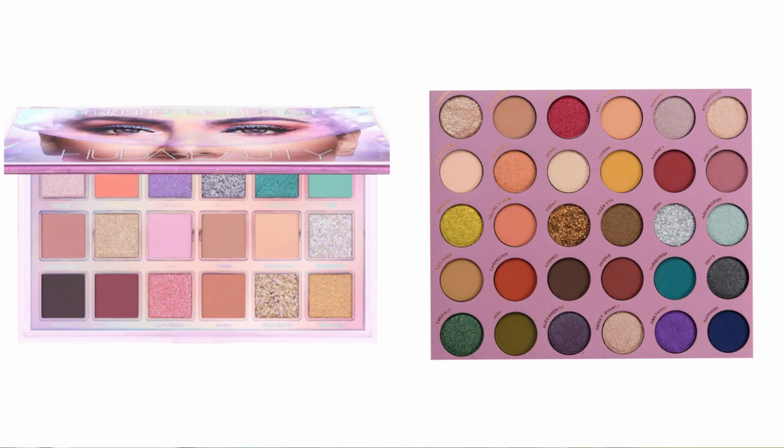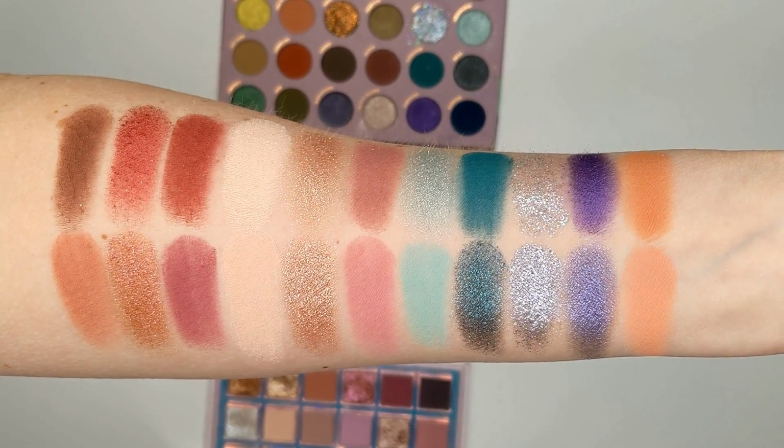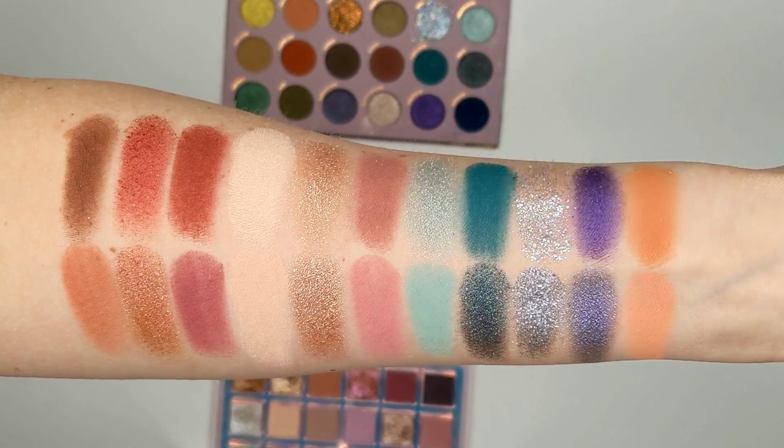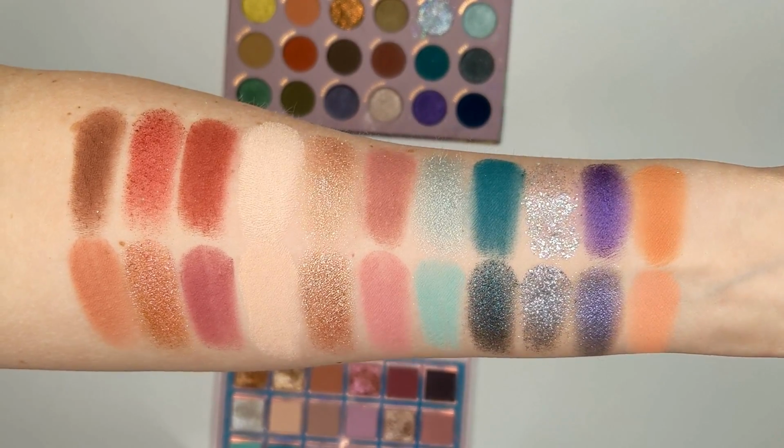And then the second one is the Colourpop So Jaded palette. So this one also has a very, very similar vibe to the Huda one. I wasn't able to dupe every single shade in the Huda palette, but I'll go ahead and show you some swatches side by side so that you can see what it looks like. And I think a lot of them I was able to get almost spot on, while others are a little bit different, especially when it comes to the greens.